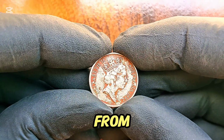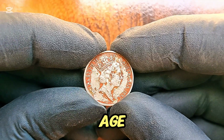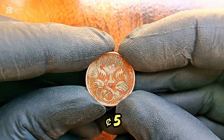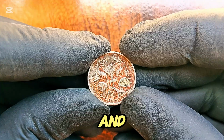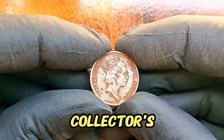Historically, coins from non-circulating years tend to gain immense interest in the numismatic market. The rarity isn't just about age but scarcity, how few were made and how fewer were found. The 1992 5-cent coin checks both boxes. With only mint sets available and most kept in pristine, sealed conditions, any coin found outside of that environment would instantly become a collector's dream.